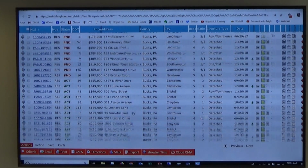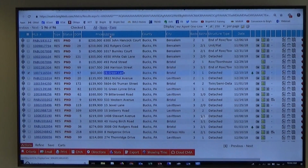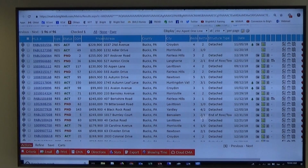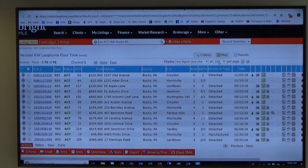If you want them in alphabetical order, you can click on the address and sort them by the addresses. That also uses the house number too. You can click on the word status and give me, let's say, all the actives first, and then the pendings, and it's going to go alphabetically there. So if you had closed in there too, it would be the active, then the closed, then the pendings. Or you can just make sure you're looking at all of them at a time. So I'm looking at 250 per page.